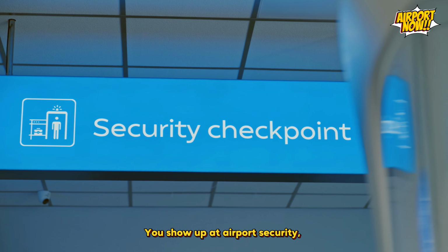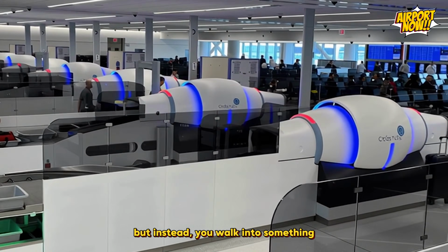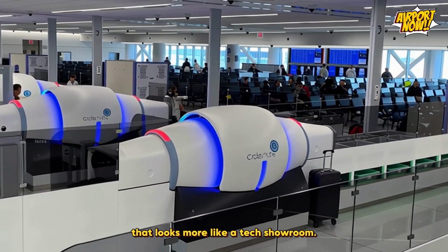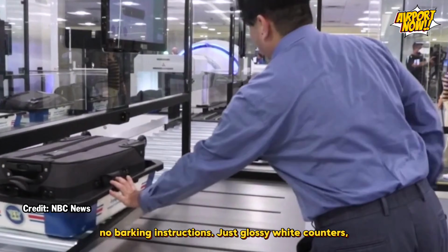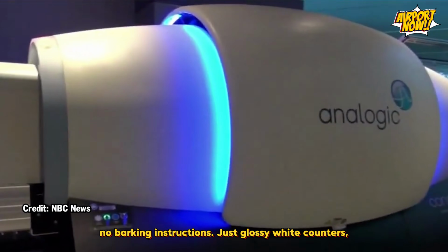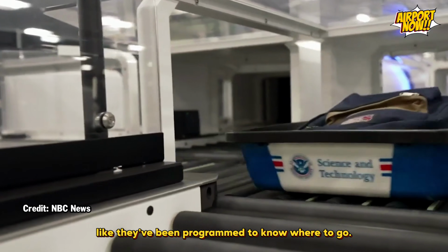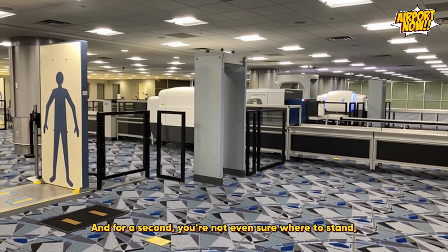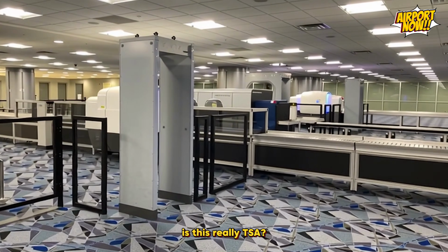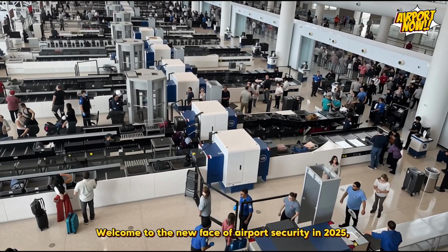You show up at airport security expecting the usual chaos, but instead, you walk into something that looks more like a tech showroom. No agents waving you forward, no barking instructions, just glossy white counters, touchscreens glowing softly, and bins gliding away like they've been programmed to know where to go. And for a second, you're not even sure where to stand. Is this really TSA? Welcome to the new face of airport security in 2025.